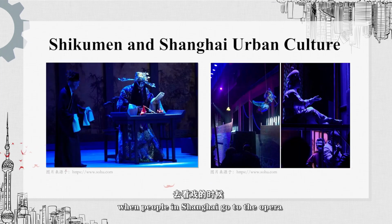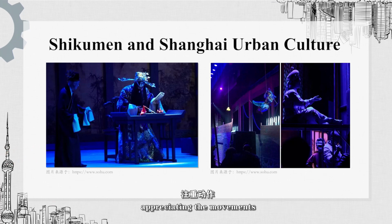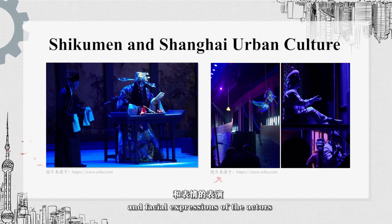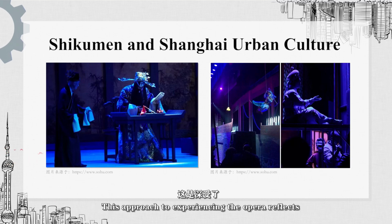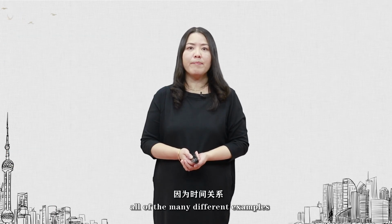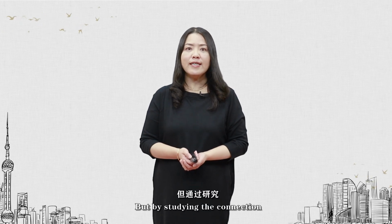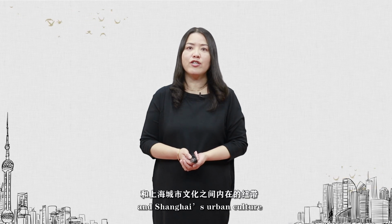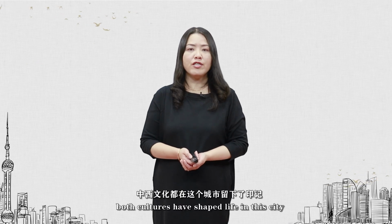When people in Shanghai go to the opera, we instead pay attention to the performance as a whole, appreciating the movements and the facial expressions of the actors, as well as the dancing, lighting, narrative, and special effects. This approach to experiencing the opera reflects the profound influence of Western theater. There's not enough time to explore all of the many different examples of Chinese and Western culture mixing in Shanghai. But by studying the connection between Shikumen architecture and Shanghai's urban culture, we can more deeply understand the way both cultures have shaped life in this city.